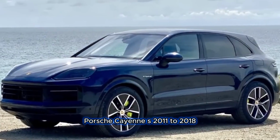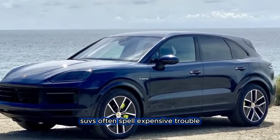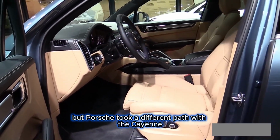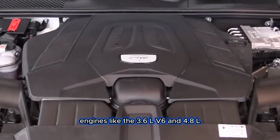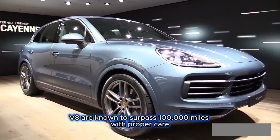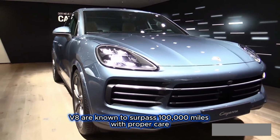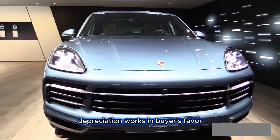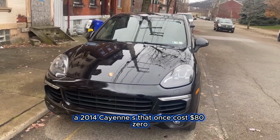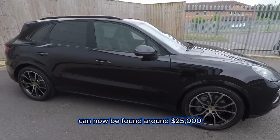Corolla. Porsche Cayenne S 2011 to 2018. SUVs often spell expensive trouble, but Porsche took a different path with the Cayenne. Engines like the 3.6L V6 and 4.8L V8 are known to surpass 100,000 miles with proper care. Depreciation works in buyers' favor. A 2014 Cayenne S that once cost $80,000 can now be found around $25,000.